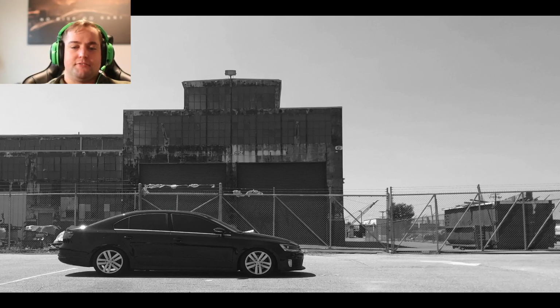And this is just another photo I snapped on my phone. I can't get enough of this black and white photo of this vehicle. I think this was actually on my Instagram too.